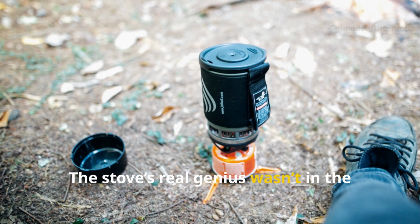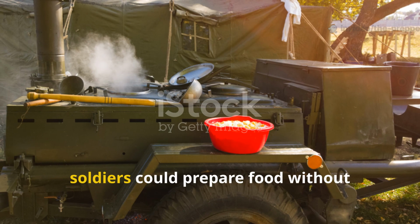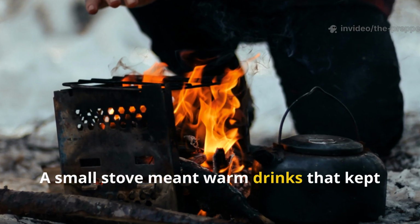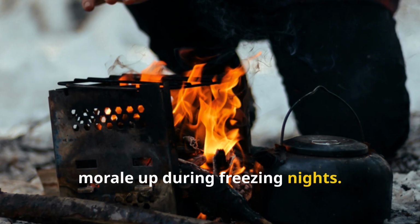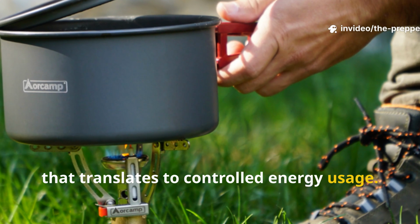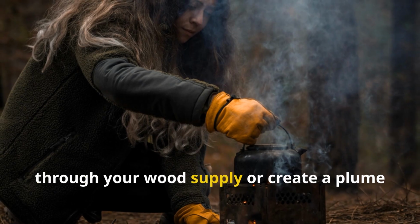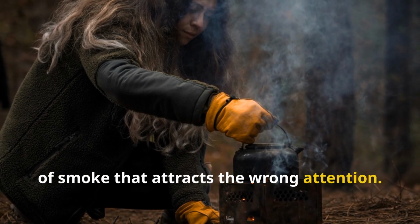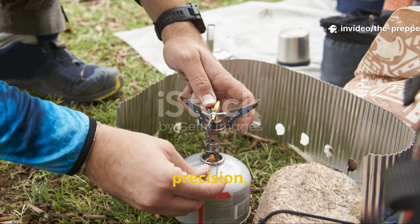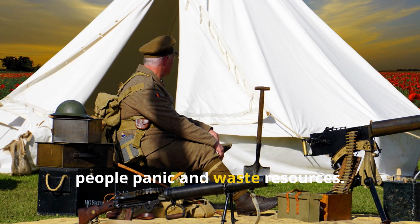The stove's real genius wasn't in the flame. It was in how it changed soldier behavior. In the trenches, soldiers could prepare food without exposing themselves. A small stove meant warm drinks that kept morale up during freezing nights. In survival terms today, that translates to controlled energy usage. If you're in a long-term emergency situation, the last thing you want is to burn through your wood supply or create a plume of smoke that attracts the wrong attention. This stove teaches discipline. It teaches controlled heat, precision, and resourcefulness. It teaches restraint at a time when most people panic and waste resources.